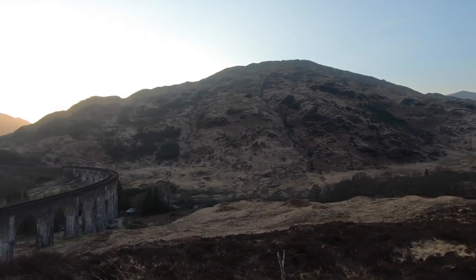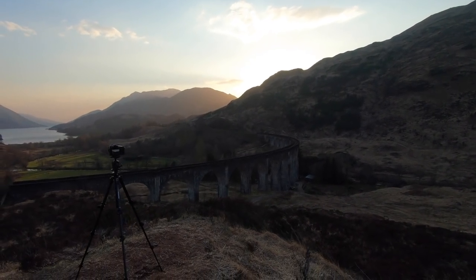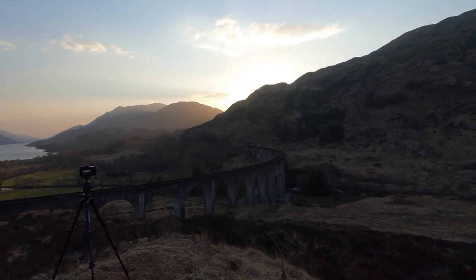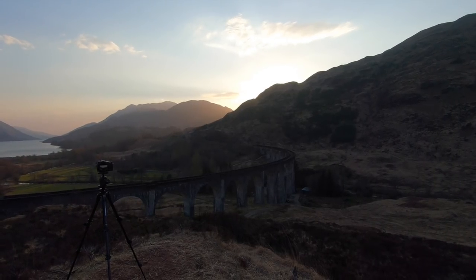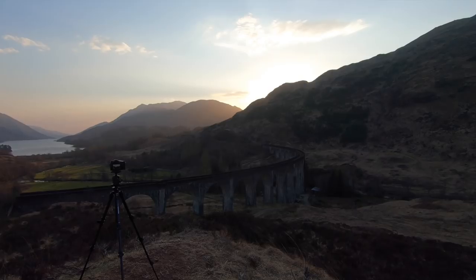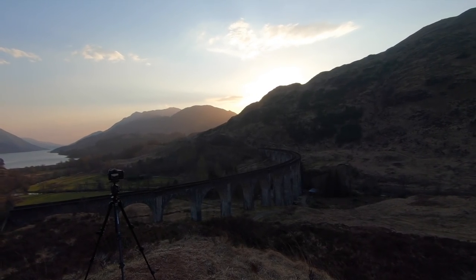And now I'm going to show you what is behind me. So I'm just going to turn this around a moment. And you might recognise this. This is the bridge, from the very famous bridge that millions of people have photographed now, which is the Harry Potter steam train bridge at Glenfinnan in the Highlands.